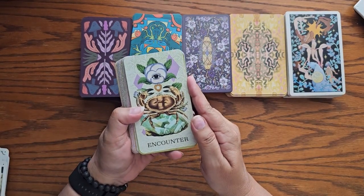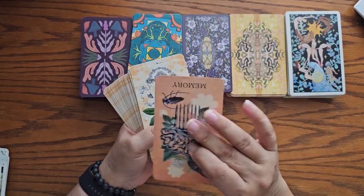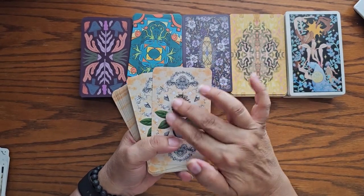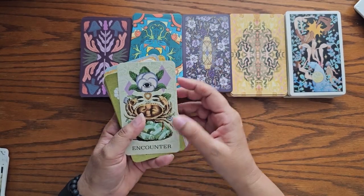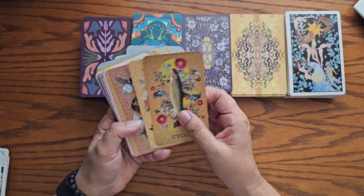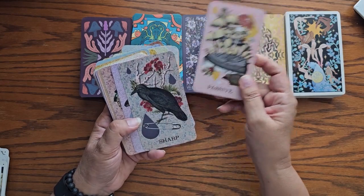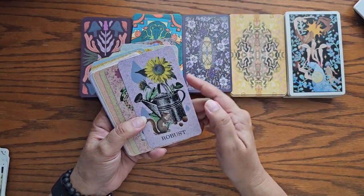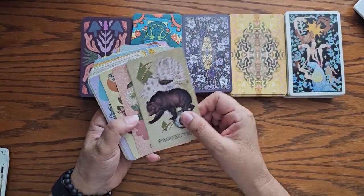Next is the Coastal Curiosities deck. Guys, this deck is something else. The cardstock is amazing. Beautiful, beautiful cardstock. It has this really linen finish on it. The art is beautiful. I love this deck. It is such a good deck. The guidebook is great. The images are just amazing, and the title word or the keyword within the deck is enough for you to just kind of take off and use your intuition with.